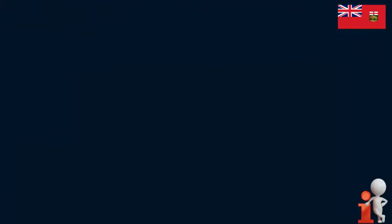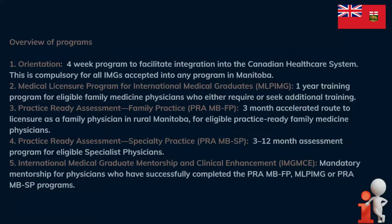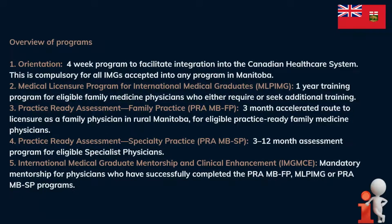Overview of programs. 1. Orientation, a 4-week program to facilitate integration into the Canadian healthcare system. This is compulsory for all IMGs accepted into any program in Manitoba. 2. Medical Licensure Program for International Medical Graduates, MLPIMG, a 1-year training program for eligible family medicine physicians who either require or seek additional training.